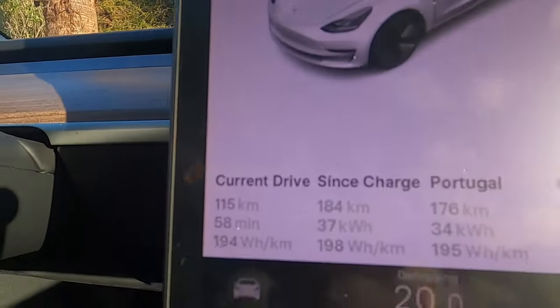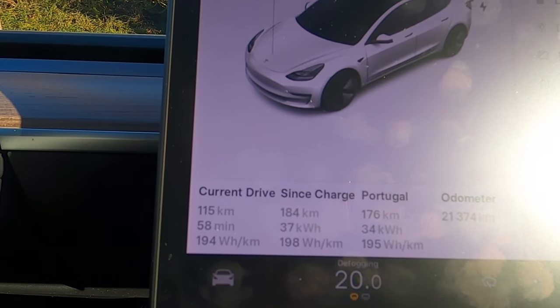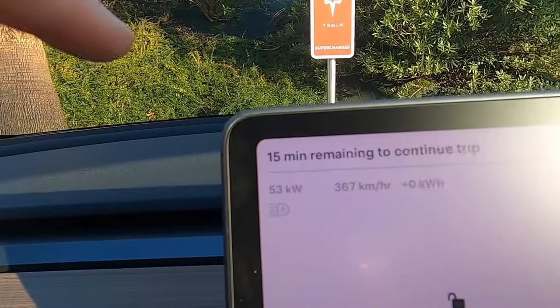I'm going to get a cup of tea. At the start it did say 20 minutes, but I think because the consumption has been quite high, if you look there, 195 watt hours per kilometre. That's been quite high, but I'm going to get a cup of tea. No, it's actually saying 15 minutes to the charging destination. Only 15 minutes, enough time to get a cup of tea, I hope so. So I'm going to have to be quick.